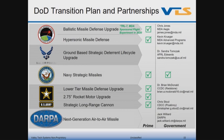Hypersonic missile defense has already gotten a lot of interest out of this. The Air Force, I think we're doing hover tests for them in about a year as well. Navy, we're doing very well. That's all I can say there. And then the Army, for the lower tier missile defense, we're working with Redstone. We're covered there. 2.75-inch rocket motor upgrade.